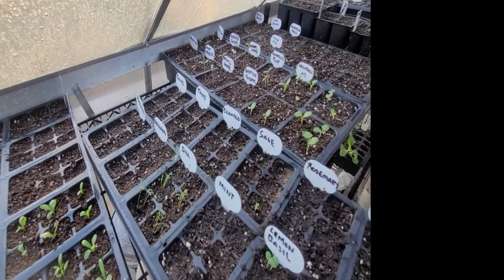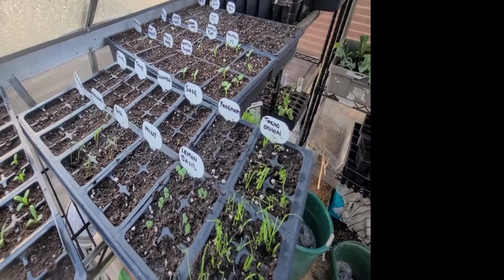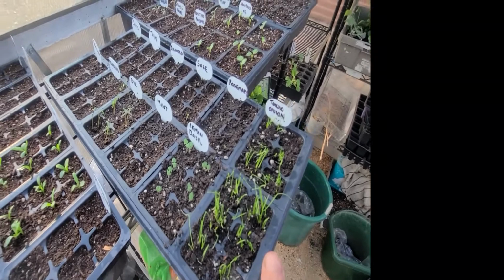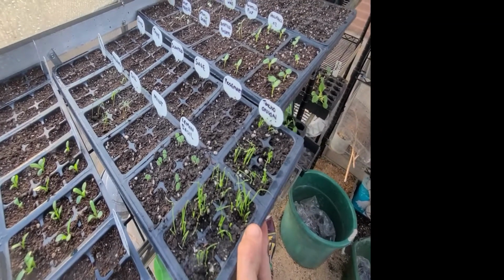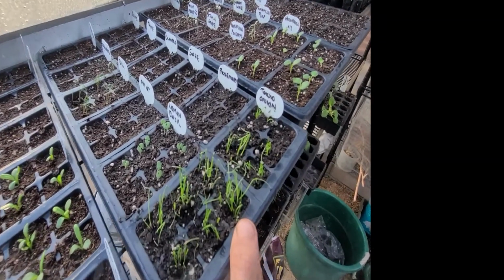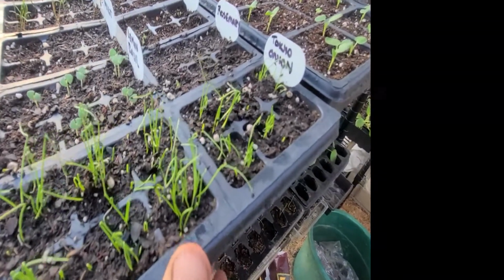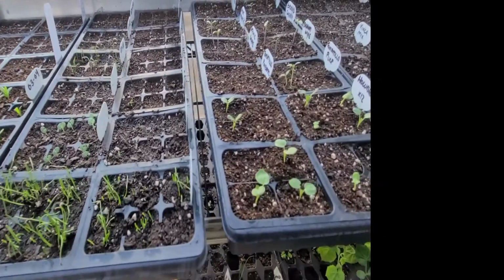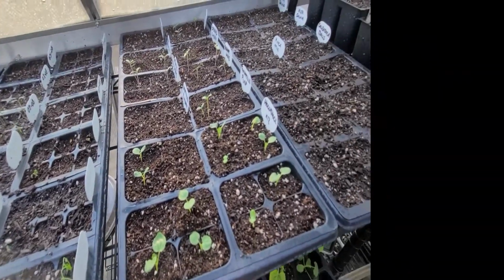Next tray is all herbs. I got all the different herbs here, and these are just the ones for my garden. They're not for any plant sale or anything. That's the Tokyo long bunching onion there on the end. That's also for my garden. We get plenty of onions here this season.